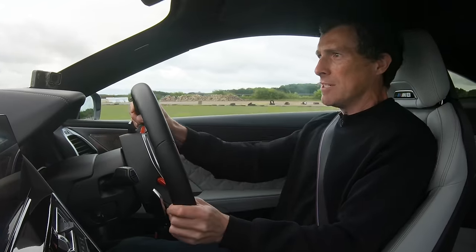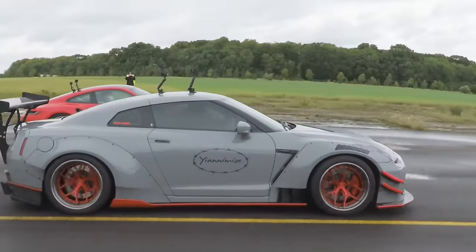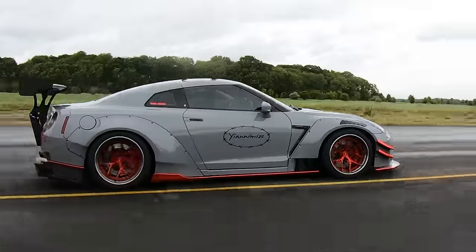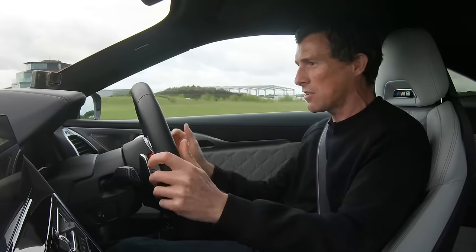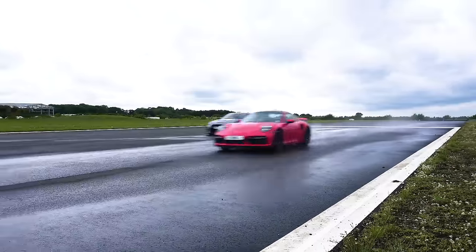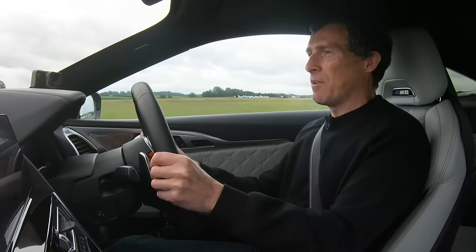3, 2, 1. Oh, we're neck and neck. Come on! Not having the traction on, it's a real nightmare on this. Yes! Oh, and it just cocked itself. Porsche's gone. This is quick! If it was dry, I'd be fine.